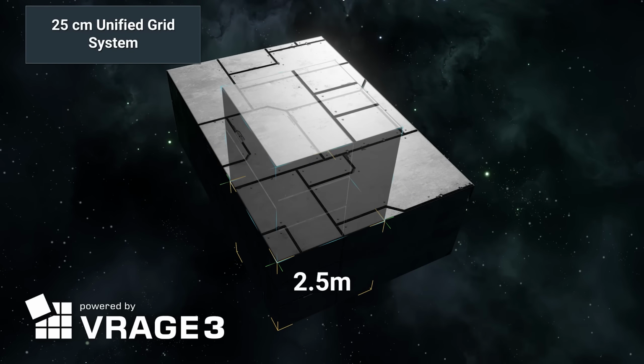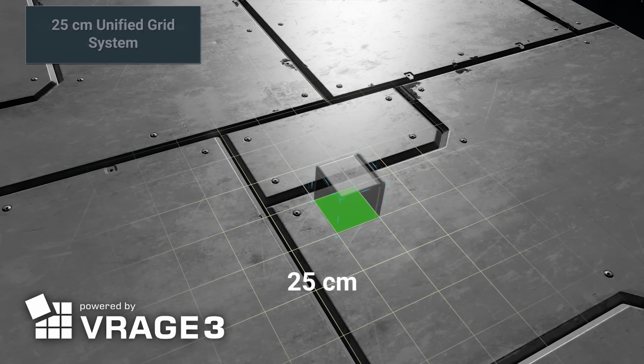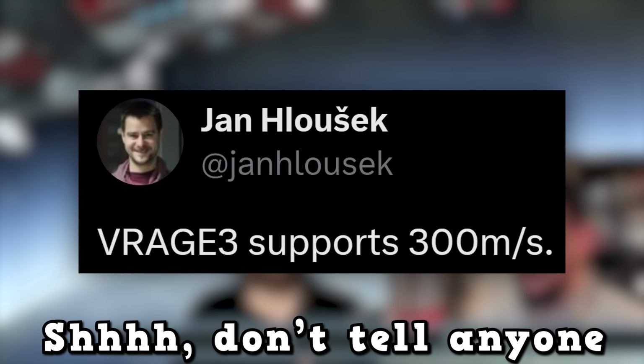They've said that this converter won't be exact due to the way the new block system works, but most of the blocks and the shape of your ship will definitely be transferred. They also mentioned that the top speed of V-Rage 3 would probably be different, but they didn't want to go into too much detail and said that'd be something they talk about in the future. But for most people, this would be a very welcome change.